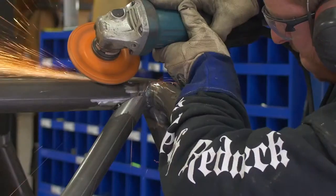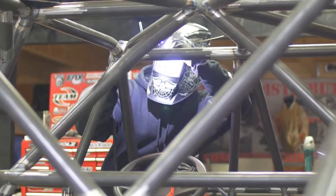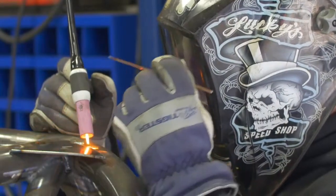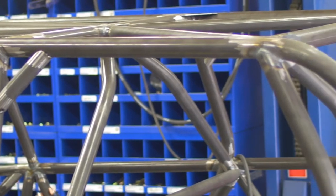So now it's time that we start the fabrication process. A lot of cutting, welding, bending, notching, turning this carcass of a machine into a full-on race car. We've built a lot of these cars, and we know how to triangulate and make it look cool at the same time and make them strong.